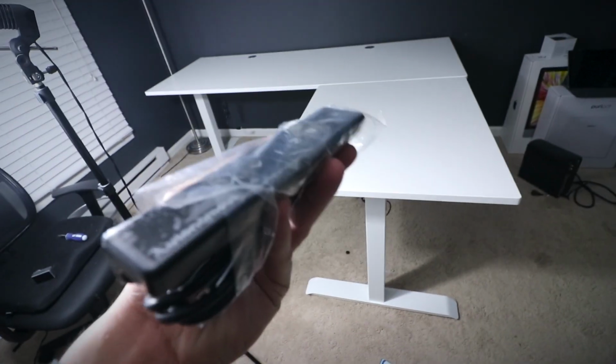Now, I have not put the actual electronics on yet. This is the control box. Where is the control thingy, the keypad? I don't know, it's in here somewhere. There it is. So, I'm going to get this set up right now, and then I will finally wrap up this video.